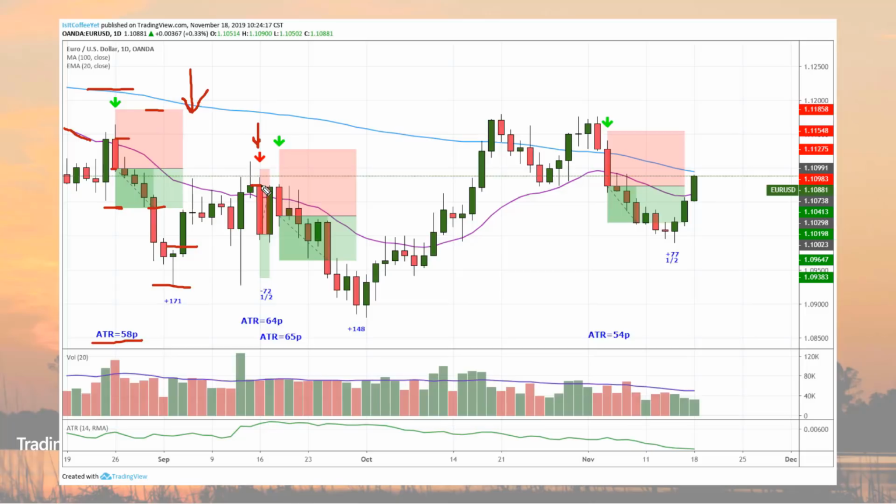The second signal is right here. We have the open above the 20, the close below the 20. Here's our target. Here's our stop loss. The next candle closed back above the 20, so I took the loss right there for minus 72 pips. Volume did not reach the average right here, you can see. And so this was only a half size trade. And that's the example of why I go half size if we don't get average volume.